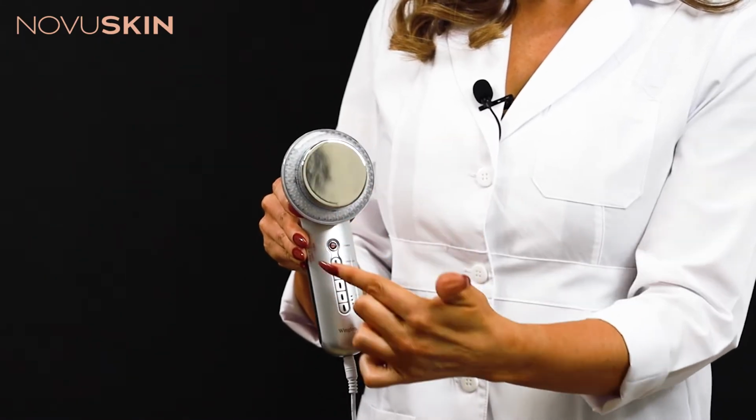Sonic, positive, and negative ion settings all use the metal massage probe. Always keep the metal massage probe in contact with the skin. Loose connections will cause energy dissipation on the surface and high potential difference in results.